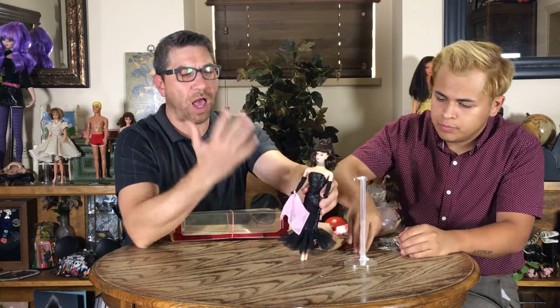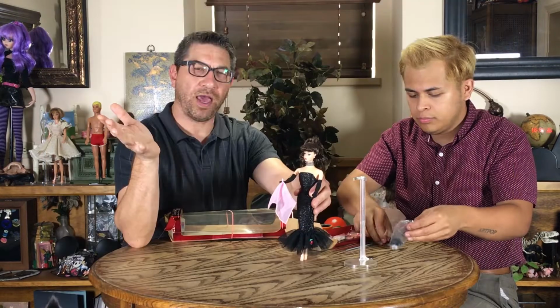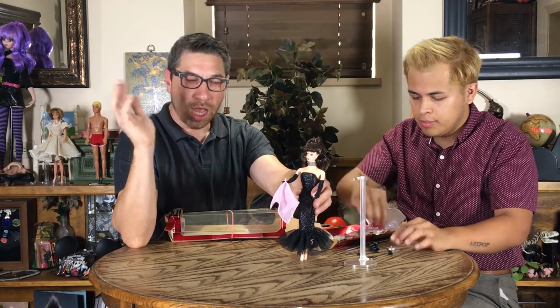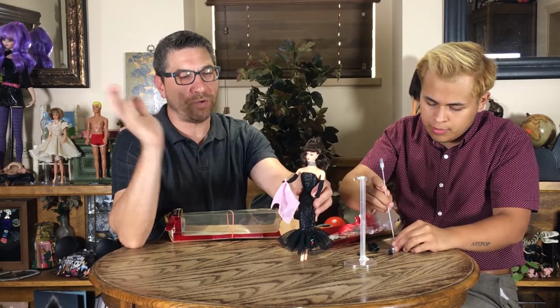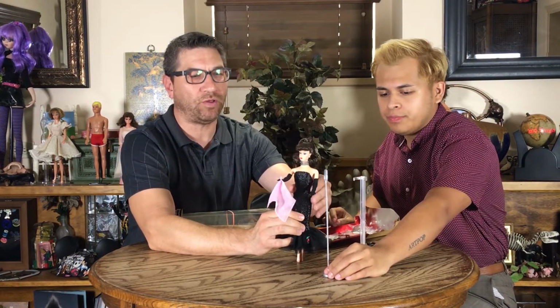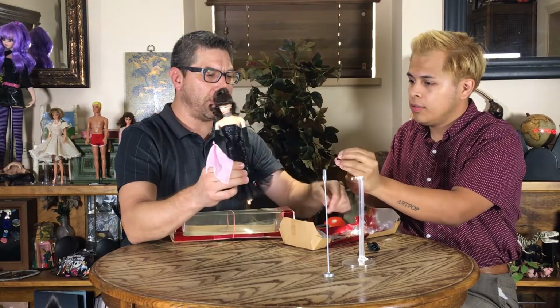But this is a very iconic dress, and this dress actually became available after they removed the Gay Parisian. They removed that, and once they removed that, they added this, and I think they wanted to give Barbie more of a theatrical area where she could sing. So I think this kind of, I'm not sure about the shoes.